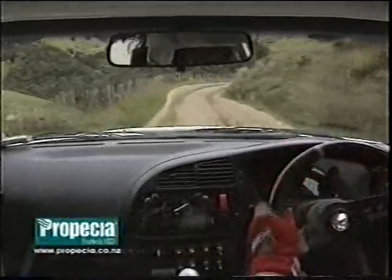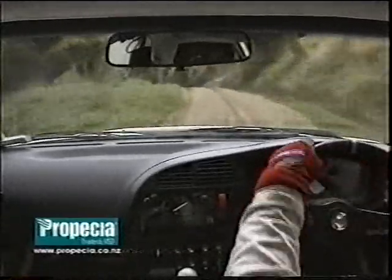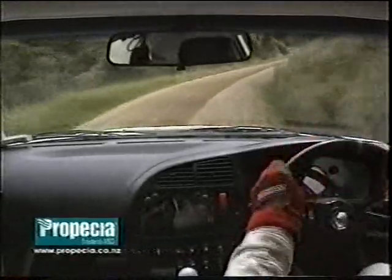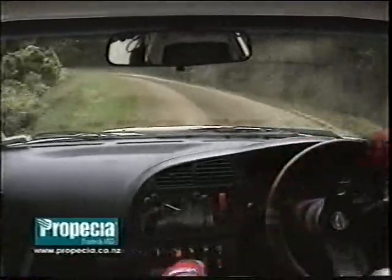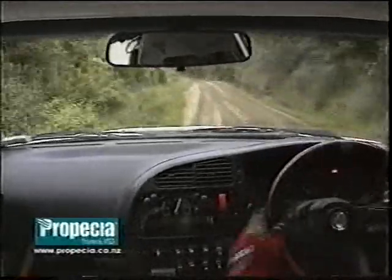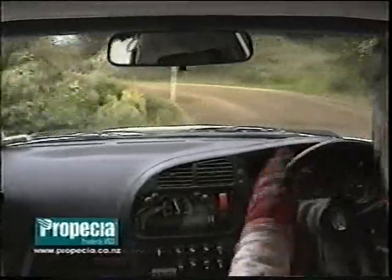Consistency was the watchword for Scott and Black. They led the championship overall going into this round 5, but they had never won a single event overall. This performance, though, was good enough to keep the grip on the Group A title. But the much-coveted overall championship would elude him again.